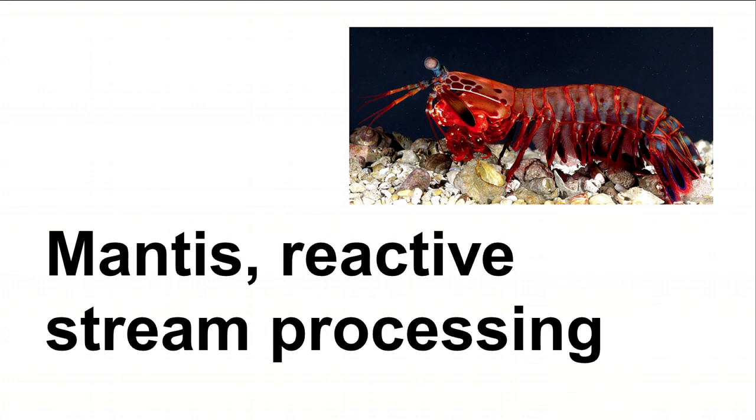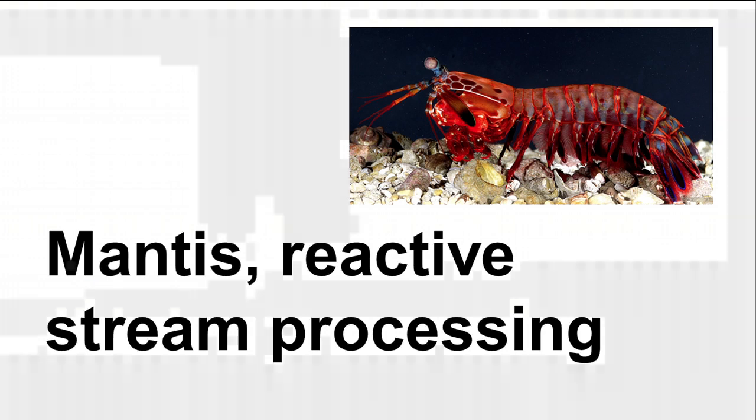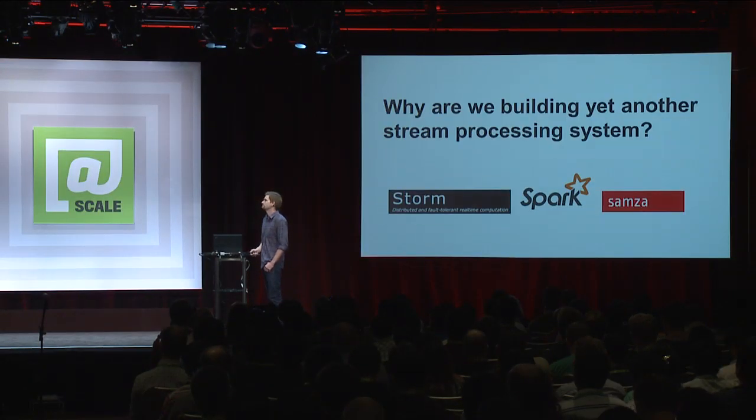The name of the system that we put together to help scale our insights capability is Mantis. We like the mantis shrimp because there are two interesting facts about it. It has extremely good vision, and it's able to strike its prey really, really quickly. We like those two properties.